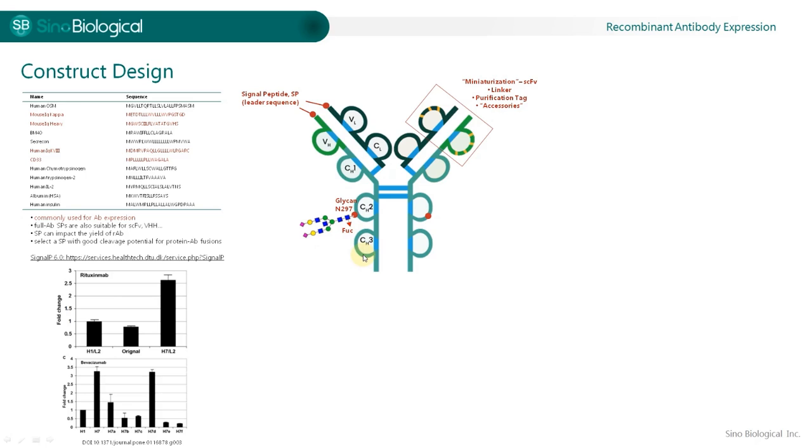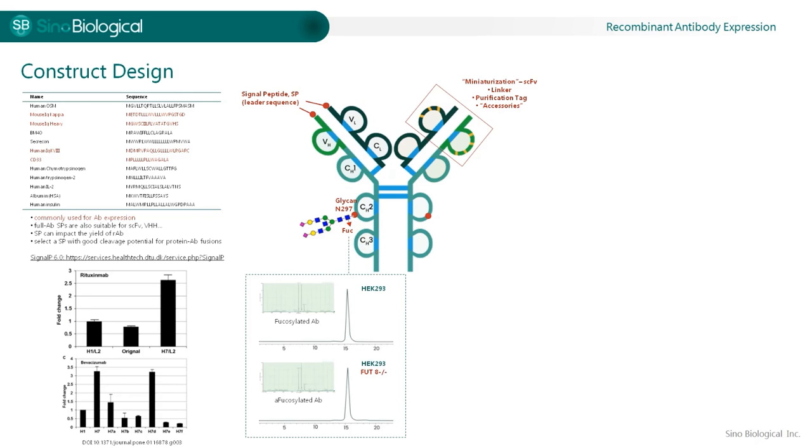Now let's circle to the glycan part of the antibody. So the core fucose can modulate the ADCC functionalities of antibodies. I think one way to enhance ADCC function is to remove these fucose residues, and this can be achieved using FUT8 double knockout HEK-293 or CHO cell lines.